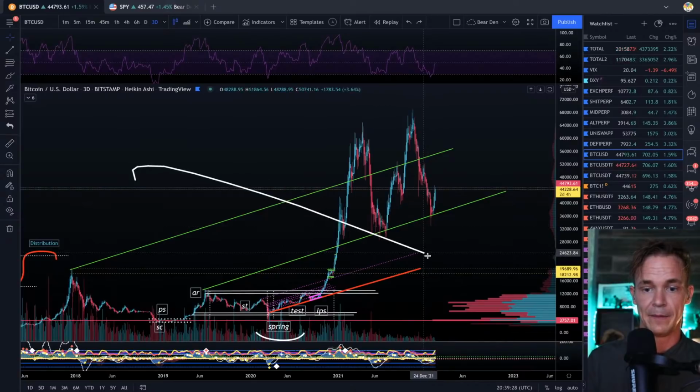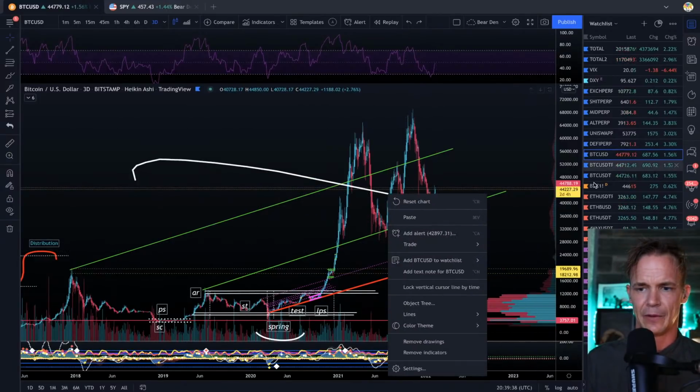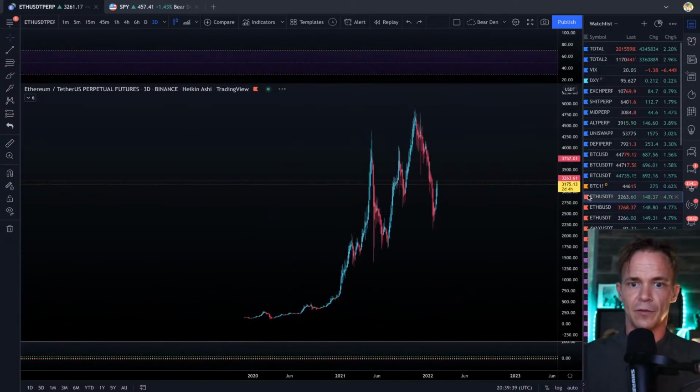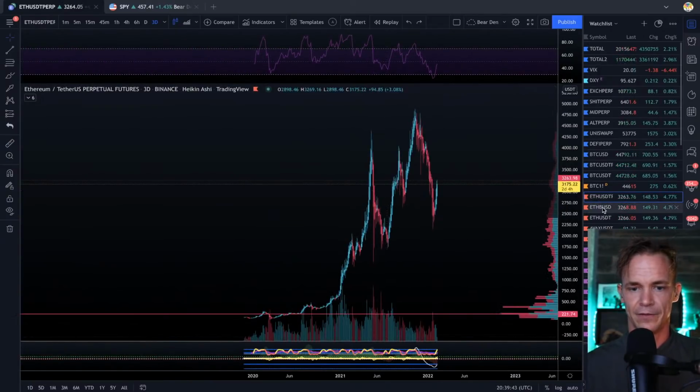So again, that means we could see a low of around $24,000 to $19,000 for Bitcoin, which would not be unheard of, but it's very unlikely that that would last very long. The reason why it's unlikely that that would last very long is because of the amount of buying pressure that we've seen in this market since this all started.